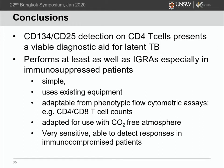I'll skip through that. So I think the assay is a viable diagnostic, and we're trying to build this into a standardized kit that's very simple to use, that uses existing equipment. If you've got a flow cytometer, it's adaptable in a lab that does routine CD4 and CD8 T cell counts, so we haven't got it adapted for the BITEC platform as yet. We've adapted it over the last year so we don't need a CO2 incubator. We can just use a heating block because we've found a media that allows us to do this in a CO2-free atmosphere and get exactly the same results. And it's very sensitive and able to detect responses in immunocompromised patients.